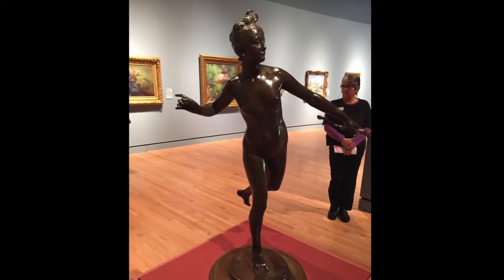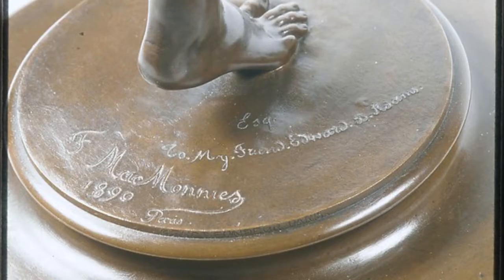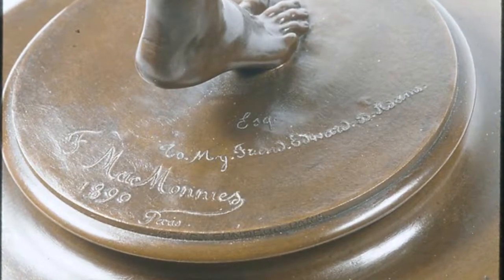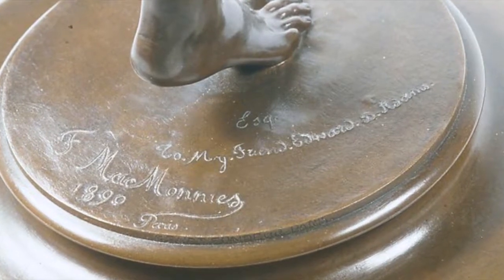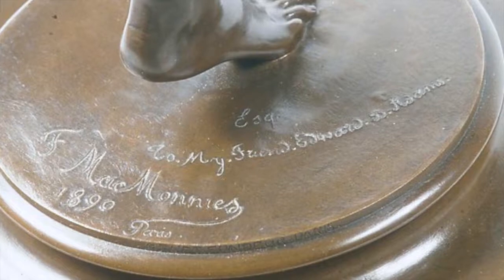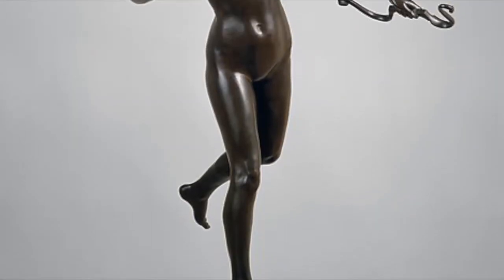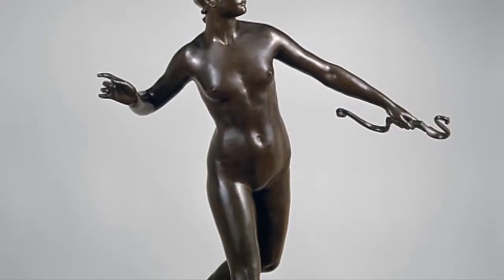The piece Diana by Frederick MacMonnies was created in 1890 out of bronze. MacMonnies' life-size sculpture Diana won an honorable mention at the 1889 Paris Salon, and it also served as a critical piece in MacMonnies' career. Diana is known in Greek mythology as the goddess of the moon, who is a huntress.